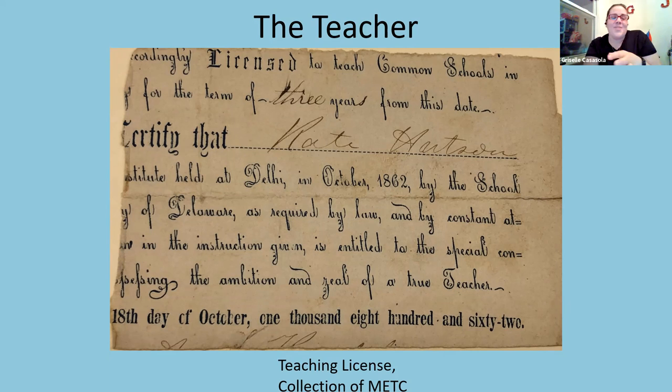We were at the museum, we're always debating on what the actual name is, either Kate. And then one of my coworkers says it's Hudson. And I say it's like Hudson, you know, but that's the name in there. But it certifies that Kate, blah, blah, blah, examination held at Delhi in October 1862 by the School of Delaware as required by law and by consent. And it keeps on going and going that she will be the teacher.